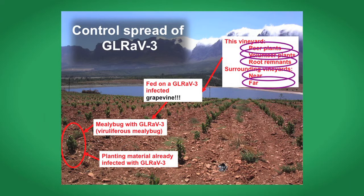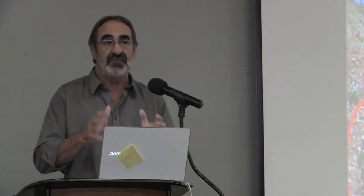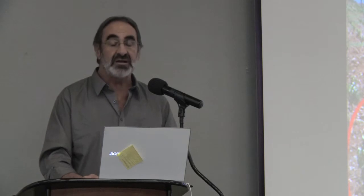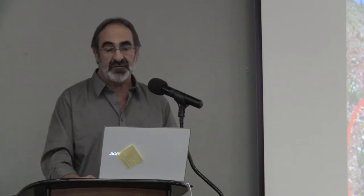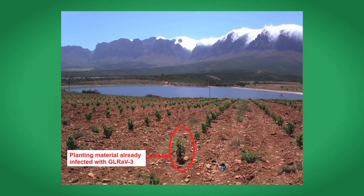The mealybug must have fed somewhere on a grapevine. That grapevine could be amongst the peer plants in that same block. It can be volunteer hosts. It can be root remnants. It can be from vineyards very close to the vineyard that you're establishing, but it can also be from vineyards quite far away. So let's turn our attention to each of these.